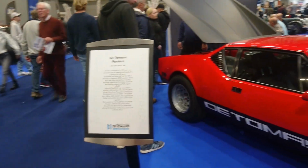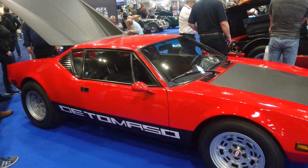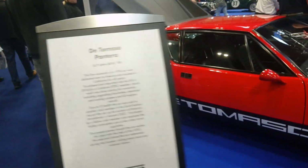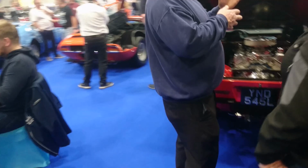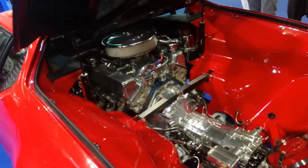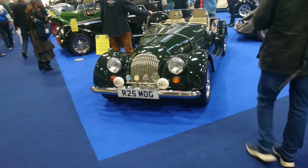This is a '74. It's very attractive, isn't it? I wouldn't mistake it for anything else. So it's recently been brought over here to look at the engine. It's quite far back, isn't it? Wow. Let's have a look at some Morgans.